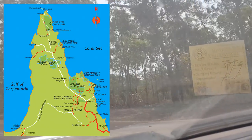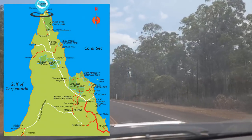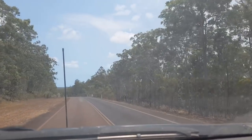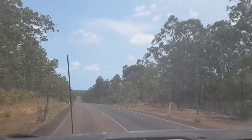This is the turn off left here to go up to Bamaga. Sealed. And it's sealed. Surprising amount of sealed roads actually. Even lines on the road. It's very simple.